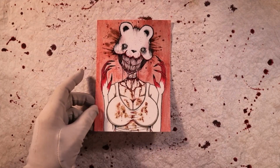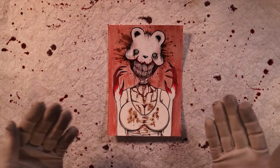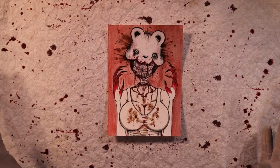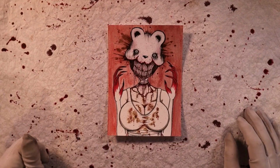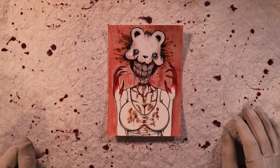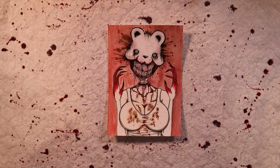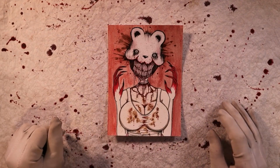Okay, this one is called Miss Red Claw. As you can see, she's got red claws. I like to think that she's been clawing so many people that her claws are permanently dyed red now. I like the blood that I did here on the mouth dripping out. It really flows. I think the blood on the shirt looks good too, really soaked in.